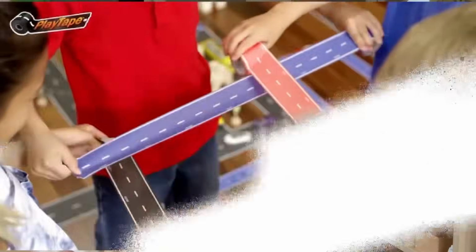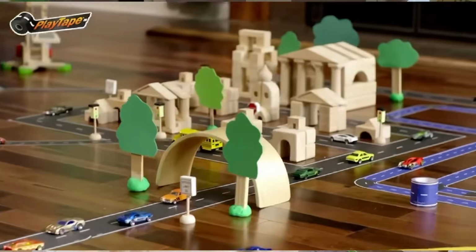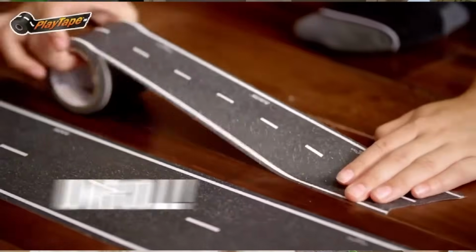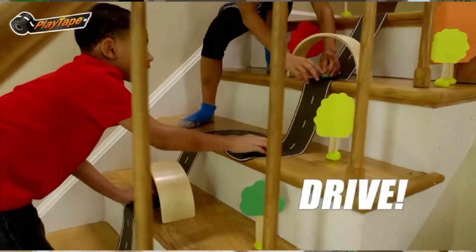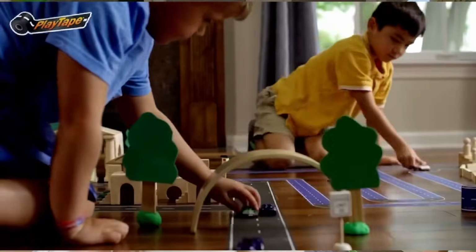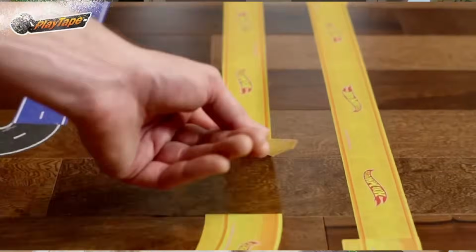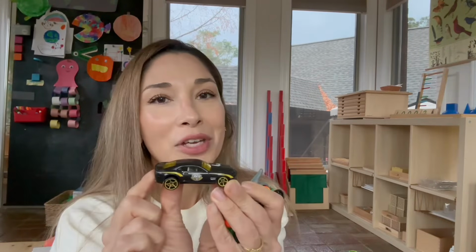So this is play tape, and my son absolutely loved this. We actually just ran out, so I have to make sure that I include some in my stocking for him. But it looks like a racetrack, so they're able to place it anywhere. So along with that tape, definitely try to include some little cars.